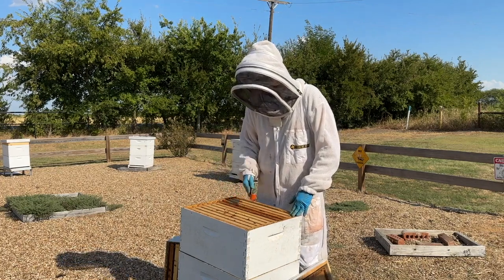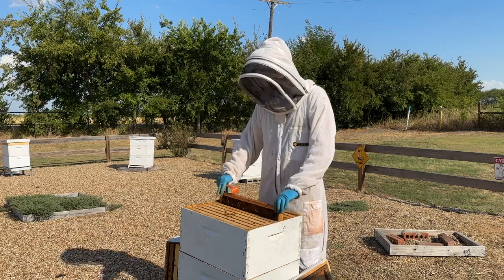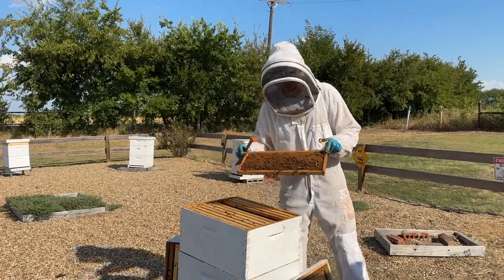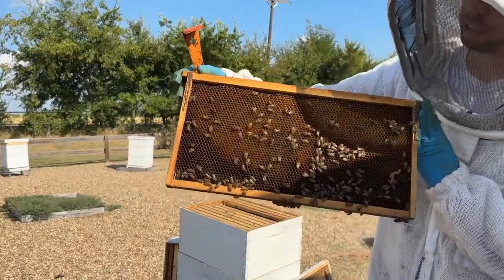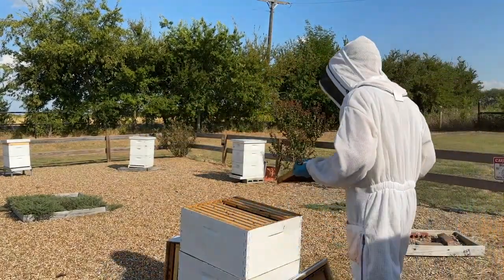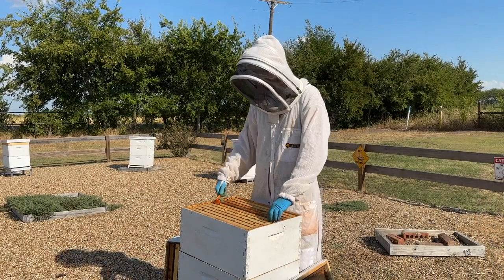The big thing I want to see, though, is I want to make sure I haven't overfed. I want to find frames that are mostly empty or that have plenty of room for the queen to still lay. So, I've got a couple frames like this still in the hive where they're not completely full. They've got some open syrup and nectar, but there's plenty of room for the bees to move honey out of the way if they want to give the queen somewhere to lay, and that's what's important.